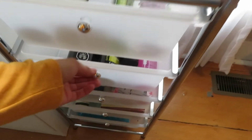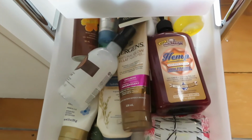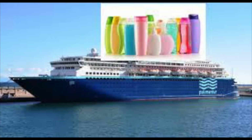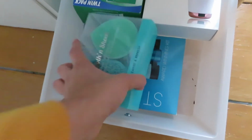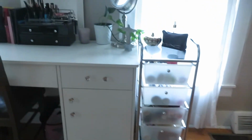And then in this one, these are hair products that I use pretty frequently. And this one is my boatload of body products. Body lotions, sunscreens, acne products, and then my waxing stuff. And then in here, just boxes of things that I like don't use as often. This one I do use, but like it's in a box, so I kind of like to put it there. That's really nice, so much better.